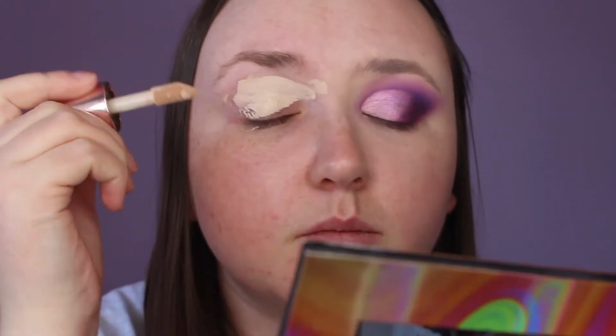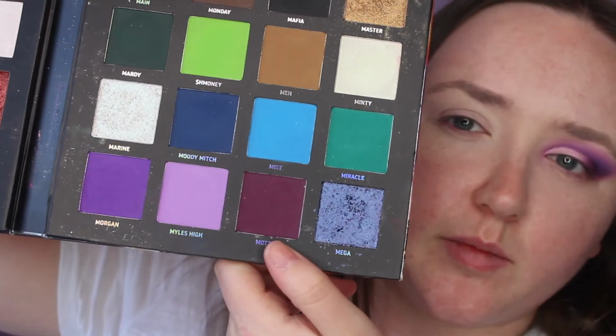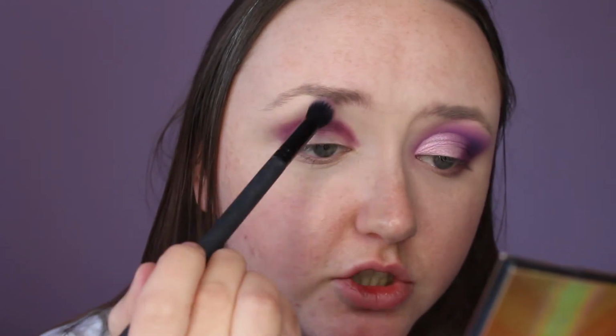You want to use a bit more than usual on your eye, just so that you can cover your whole eye area. First shade I'm going to go in with is called Motto, and it's the dark purple in the bottom of the palette. I'm going to place it in an outer V and create a wing, making sure it's above my crease when I've got my eye open. What you want to do next is just clean up the edges with a clean brush so that it's not so harsh.